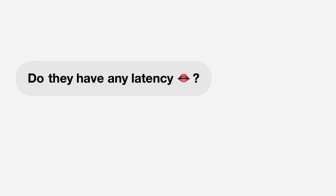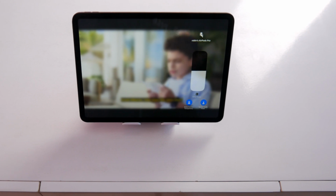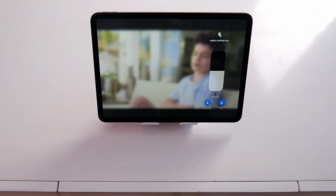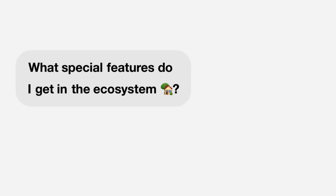Do they have any latency? Yes, there is some latency, but it's not noticeable unless you are creating music or something. I mean, it's Bluetooth. What special features do I get in the ecosystem?